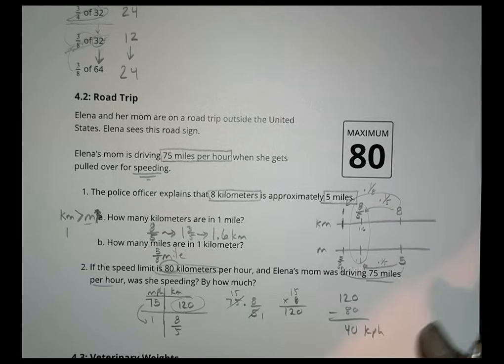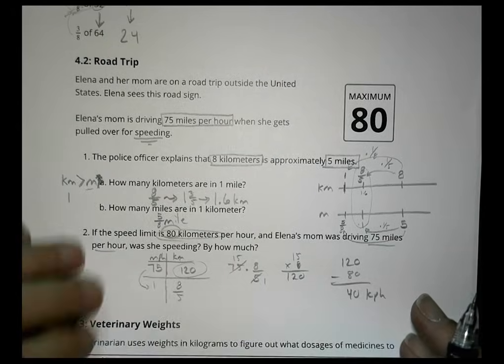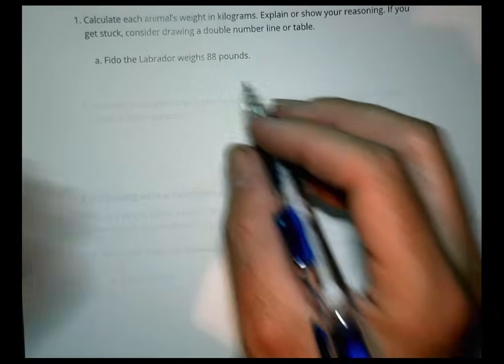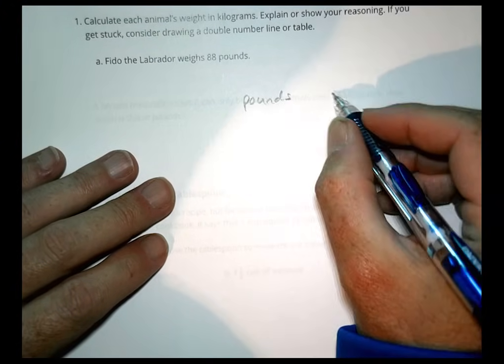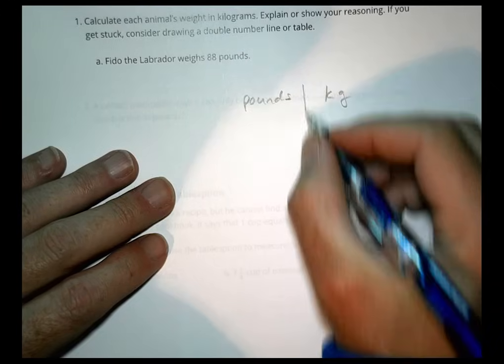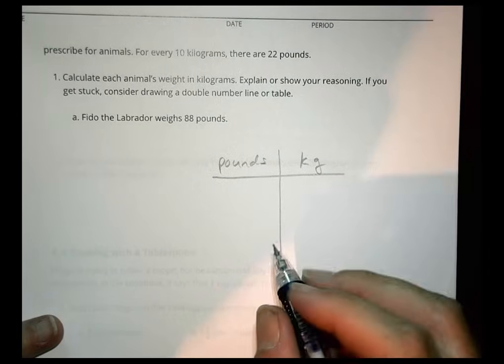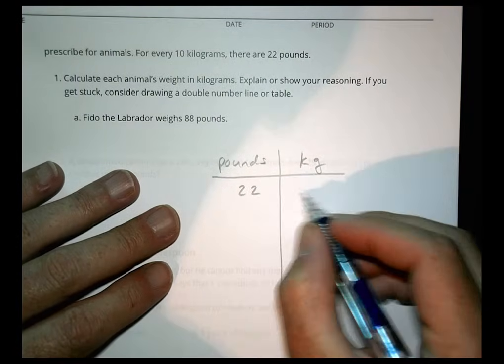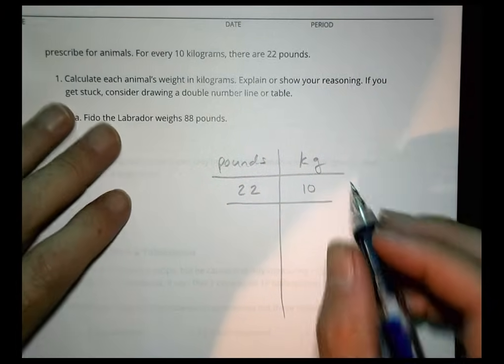Alright, 4.3, veterinary weights. It says a veterinarian uses weights in kilograms to figure out what dosages of medicines to prescribe for animals. For every 10 kilograms, there are 22 pounds. So if we were to mark this out as a table, we could make a pounds column and a kilograms column. We know that there are 22 pounds and 10 kilograms.